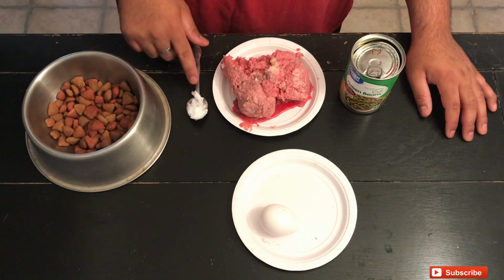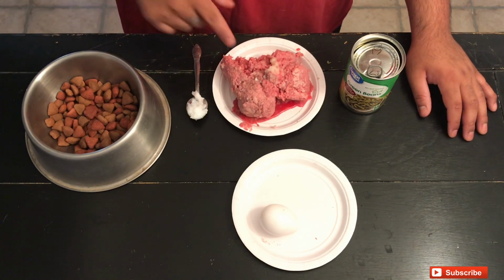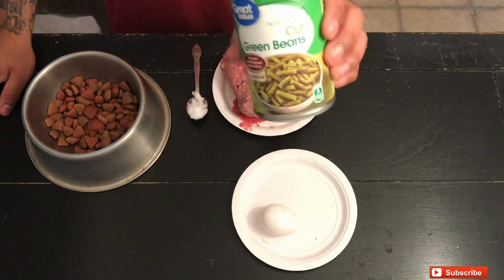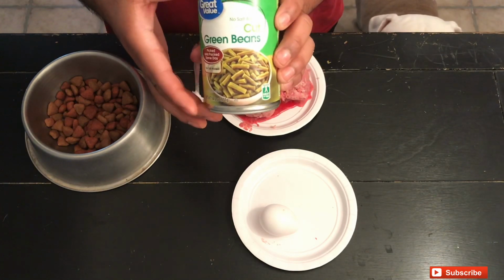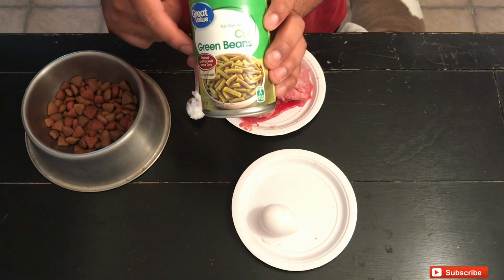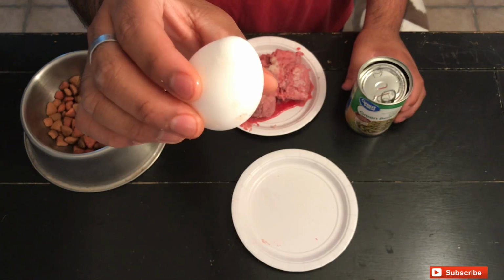So $10. Here we have coconut oil. A big gallon for that is around $5 is what I paid for it. So raw ground beef is an 80-20 ratio. And this was, I think, a 5-pound roll of ground beef was $8, I believe. Green beans, no salt added. So you got to be careful with canned green beans or canned vegetables in general. They have a lot of sodium. This one has no salt added. It still has sodium, so I dumped out the juice. But this was $1. Okay, and eggs, a 36 count was $5.